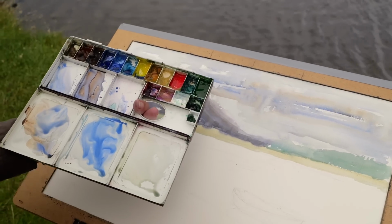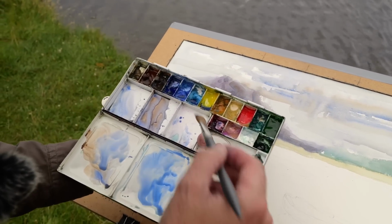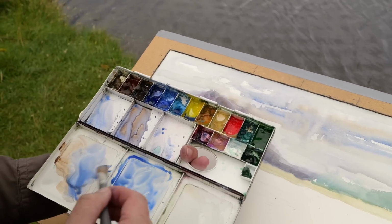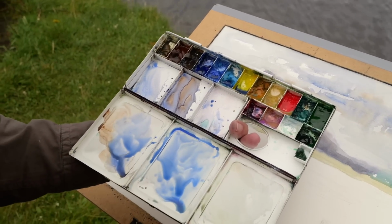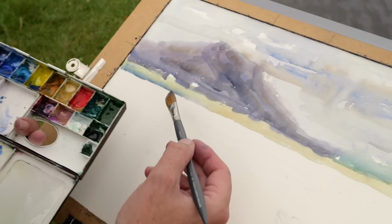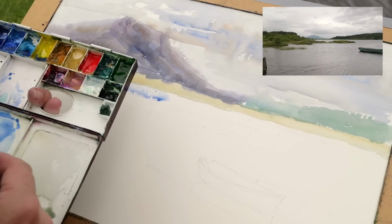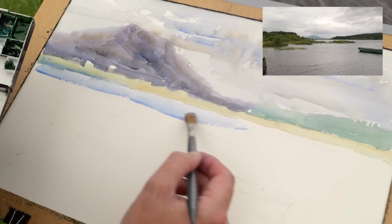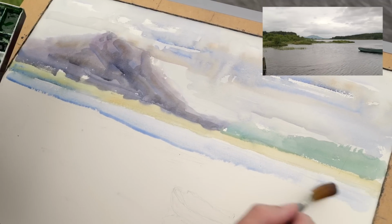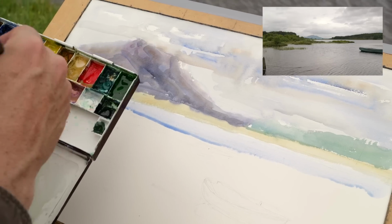So what I'm going to do now is tackle the water. So maybe ultramarine blue, a bit of cobalt. It's very easy to overdo this. I have done it a few times. It's got to be quite subtle, the water. And now it's a question of bringing that in, bringing the water into the picture. There you go, something like that. Goes way into the distance. It's nice. And maybe a bit of brown, just to brown it off a bit.